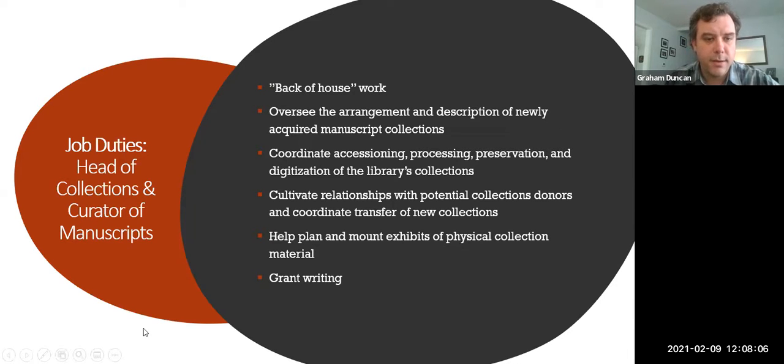And that involves processes that we call accessioning. So formally accepting the material, processing the material, again, arranging it and describing it in a way that makes sense for people. Preservation, which could be as simple as housing material in acid-free containers, folders, and boxes, all the way up to coordinating with outside conservators and the USC Conservation Lab to do some more in-depth conservation work to ensure preservation. I also help coordinate the digitization of our library's collections across all the collecting areas.